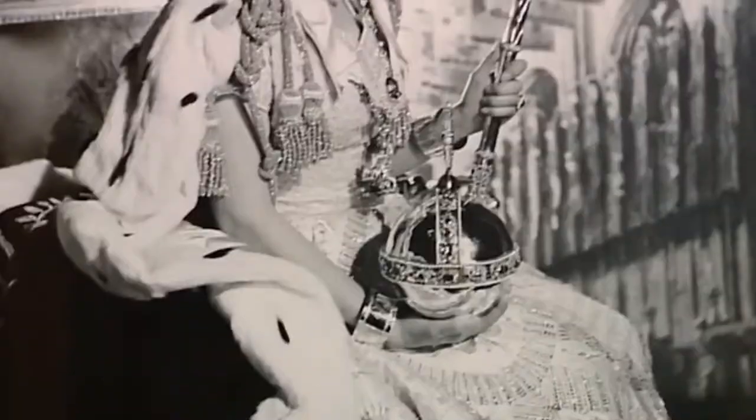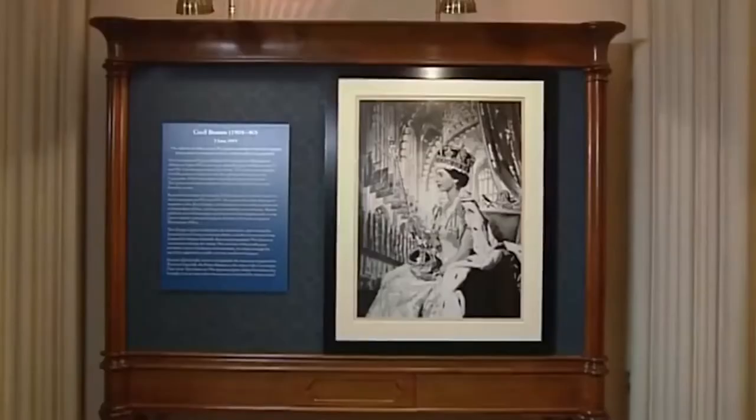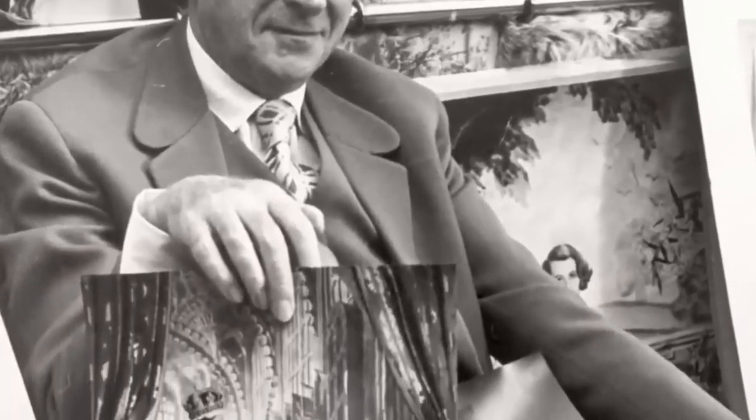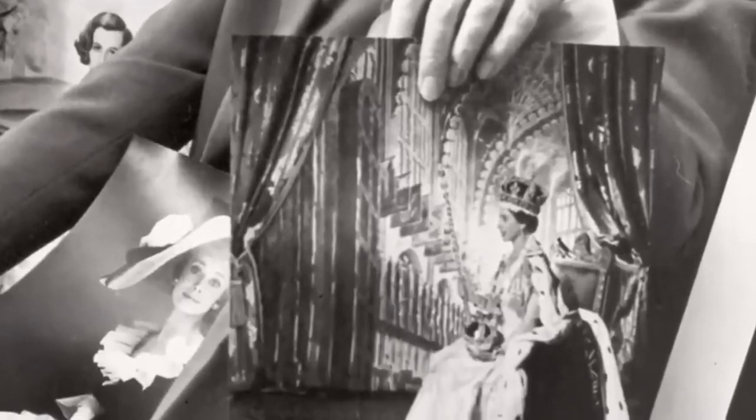Beaton really captures that sense of optimism for the future, I think. There's also a sense of her steadfast gaze out of the frame of the picture, looking towards the future. Cecil Beaton's iconic photo was a masterclass in royal PR. The monarchy's power and majesty is reinforced in every detail of the photo. Everything about the picture is symbolic.